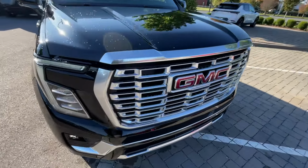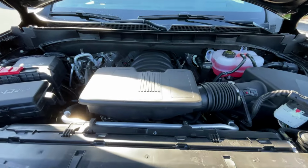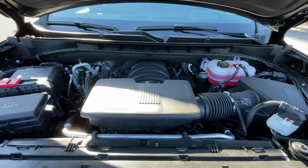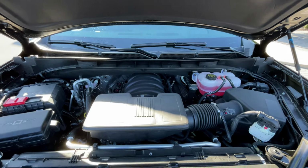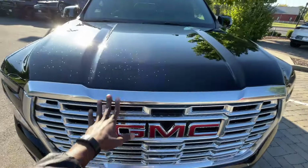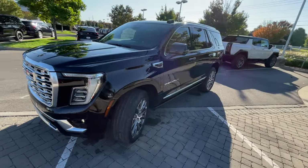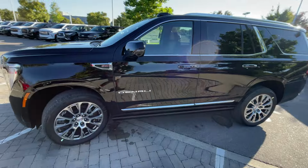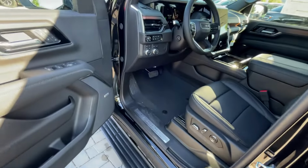Coming back around to the front. Quick look in the engine bay. Again, we have that 6.2 liter V8, still no twin turbo V6 in the Yukon. So those of you that like having that naturally aspirated V8 as opposed to the V6 offered in the Expedition, there you have it. But let's go ahead and hop in the driver's seat here.